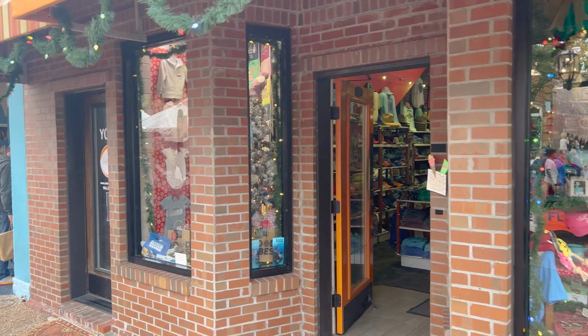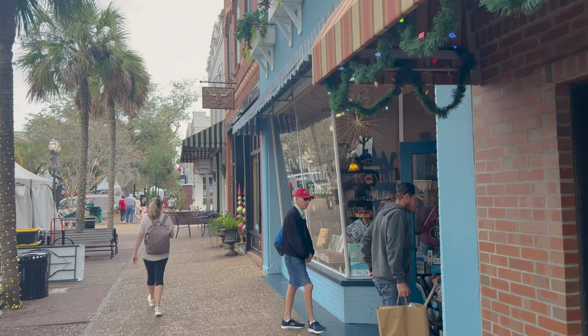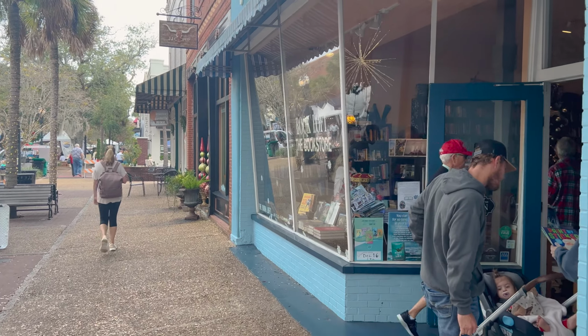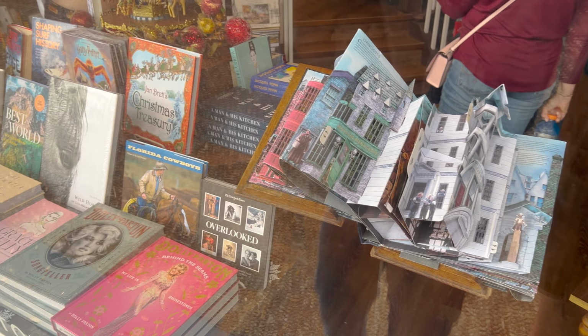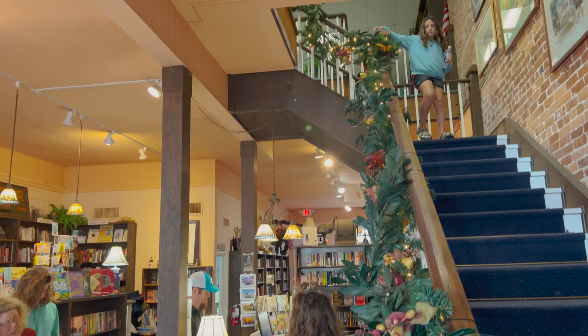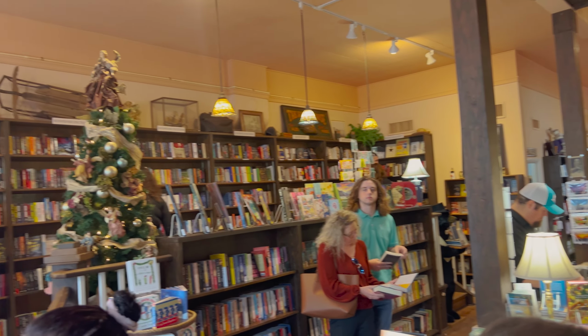There's some cool places here. The book loft. We did go in this the other day. We're gonna go back in it because it is pretty cool. So they do have a loft area. We went in there the other day. They didn't have a whole lot up there, but it's cool that they do have a loft.